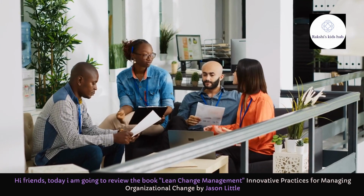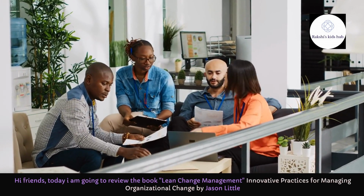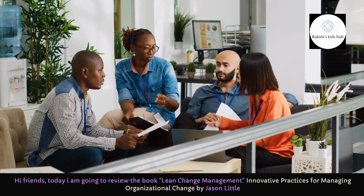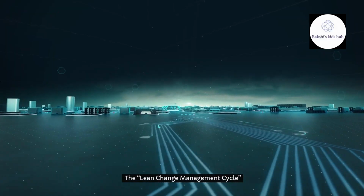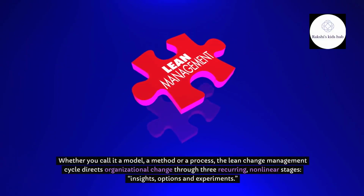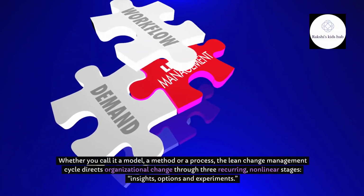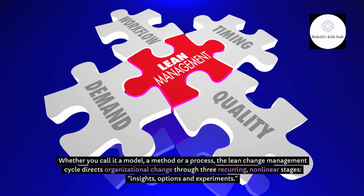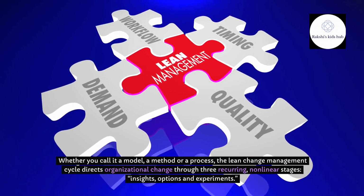Hi friends, today I am going to review the book, Lean Change Management: Innovative Practices for Managing Organizational Change by Jason Little. The Lean Change Management Cycle. Whether you call it a model, a method or a process, the Lean Change Management Cycle directs organizational change through three recurring, non-linear stages: insights, options and experiments.